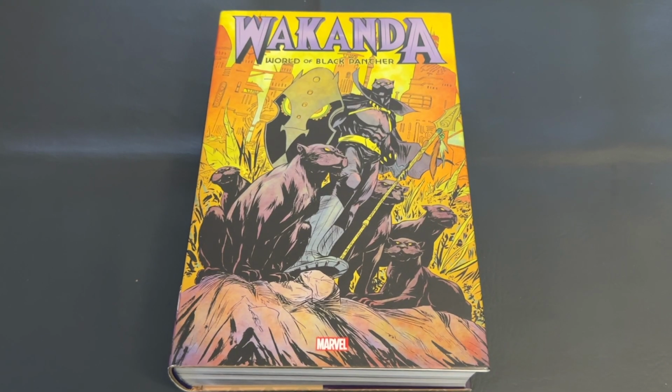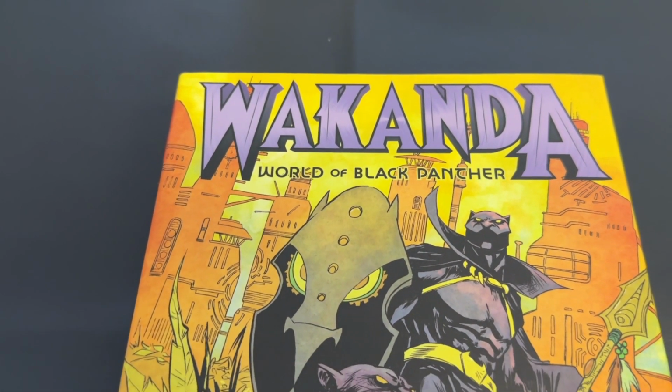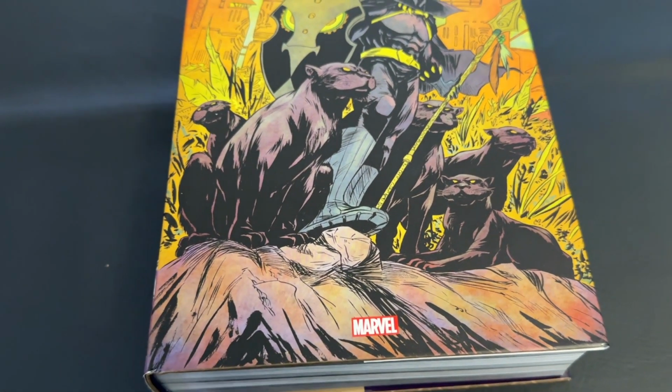Back to the omnibus side of the fence, we have another Marvel omnibus here, courtesy of friend of the channel, Blur Jose. Thank you again for donating this book for my reading. I'm so excited to crack into it. This is Wakanda, The World of Black Panther omnibus.